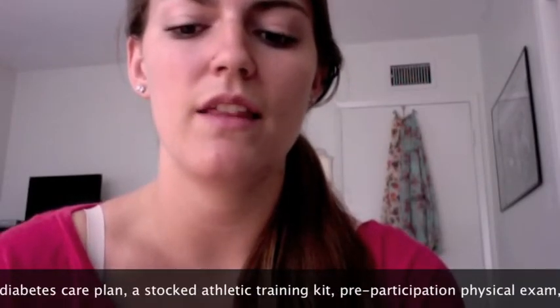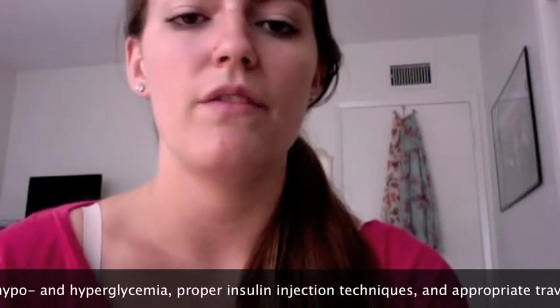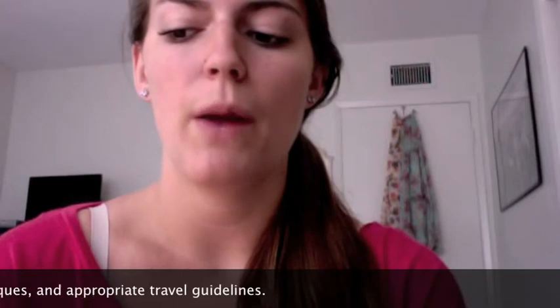According to the NATA, athletic trainers should work with a team of medical professionals to ensure the health of the athlete and maintain proper glucose levels throughout competition. The 6 recommendations, again, are a diabetes care plan, a stocked athletic training kit, pre-participation physical exam, symptoms and treatment of hypo and hyperglycemia, proper insulin injection techniques, and appropriate travel guidelines.